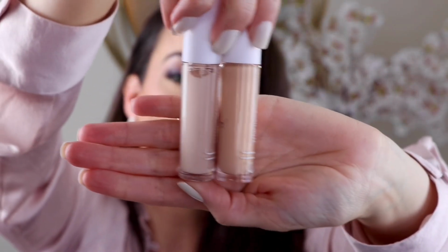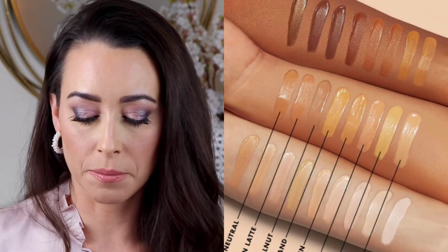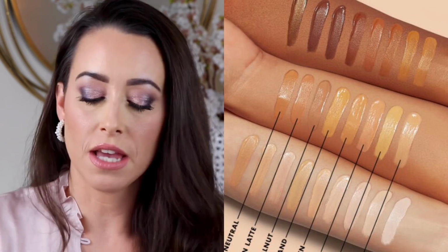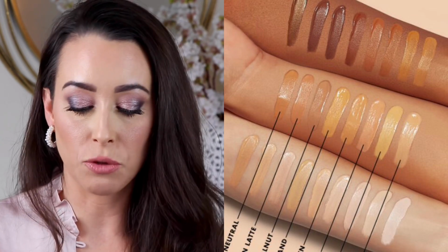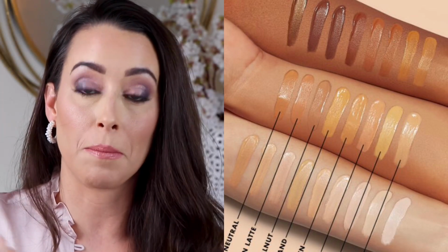So I did buy both of these online and I felt like there was a pretty big difference between the 2 shades, and these are the ones that were kind of side by side. Unless I missed something, that's the only con with these, is finding a shade that you might like. I feel like this one pulls a very peachy color, especially on my skin tone, but it works. So the shade that I love to use for concealer is Light Sand.